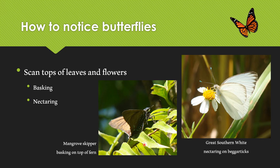But it's also important to scan the tops of leaves, like the fern that's shown in this picture, especially if it's first thing in the morning and the cooler time of the year. Butterflies will land on top of leaves to simply bask and warm up so that they can keep flying around later in the day. And when a butterfly is holding still, basking, that's the perfect time to take a photo or identify the butterfly.